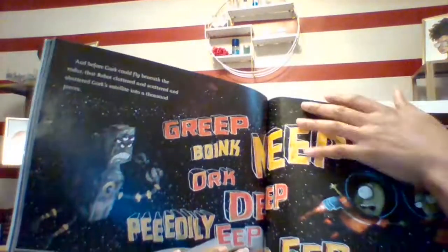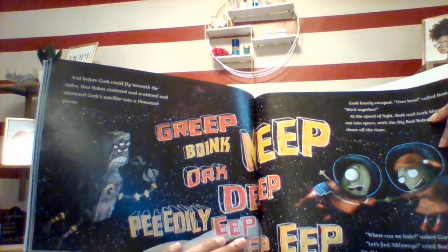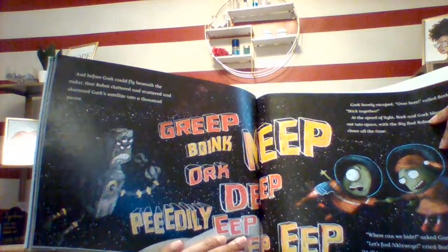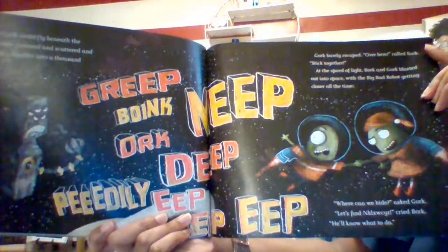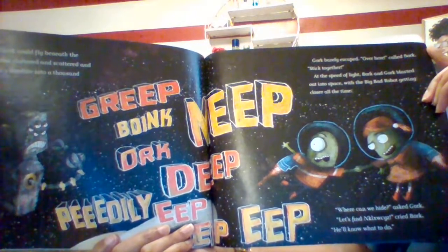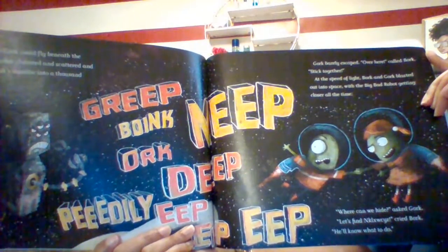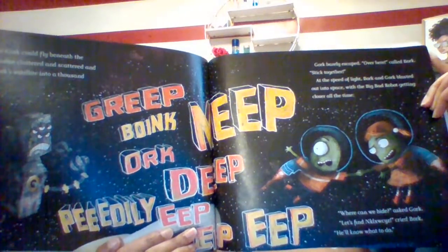And before Gork could fly beneath the radar, that robot clattered and scattered and shattered Gork's satellite into 1,000 pieces. Gork barely escaped. Over here, called Gork. Stick together. At the speed of light, Gork and Gork blasted out into space with the big bad robot getting closer and closer all the time.